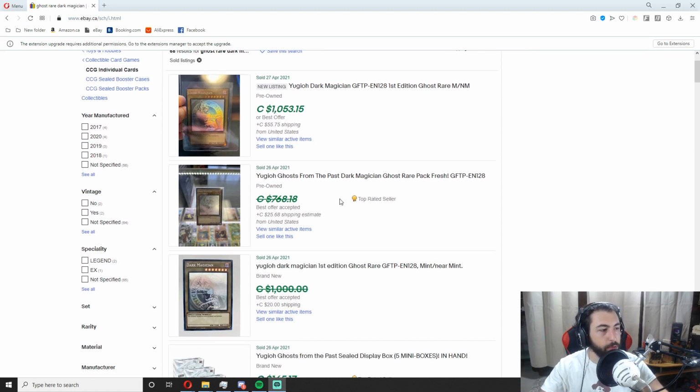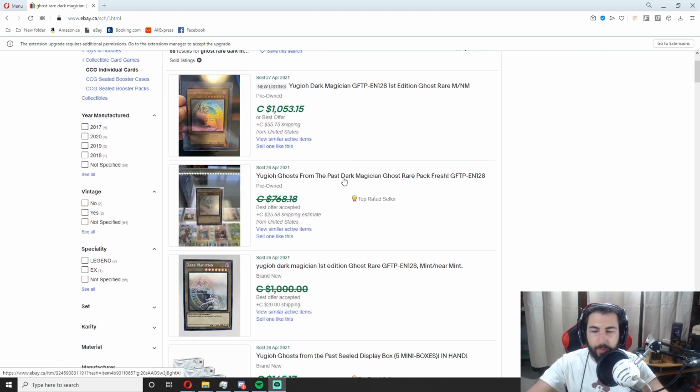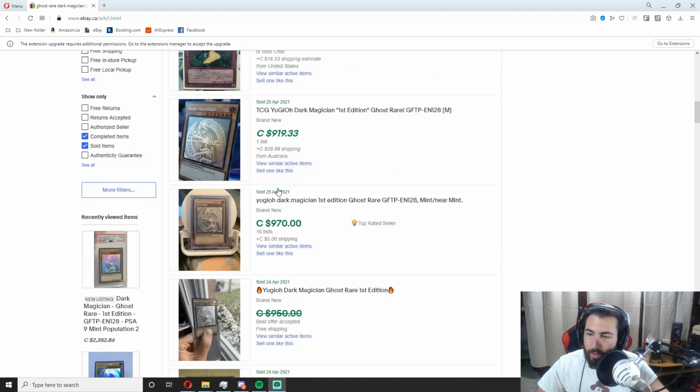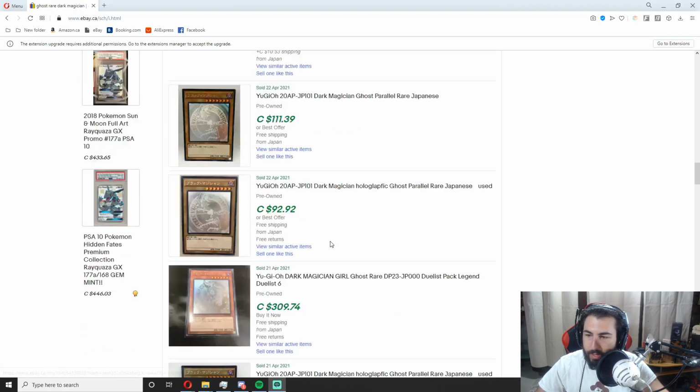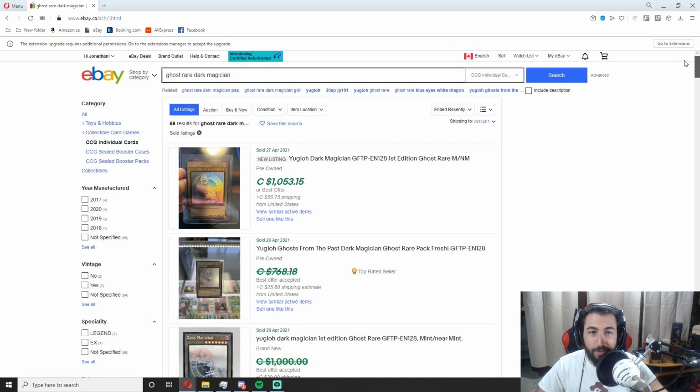This card, it's a little pricey. I know, $1,000 Canadian. That's like $3 US. But when the set first came out, there were some people letting these cards go for cheaper. There was one I saw that sold for like $600. But I would say keep an eye on your Facebook groups. Join a couple Yu-Gi-Oh groups. A lot of people are looking to sell those for $700-800, just because they're sitting on $700 or $800.